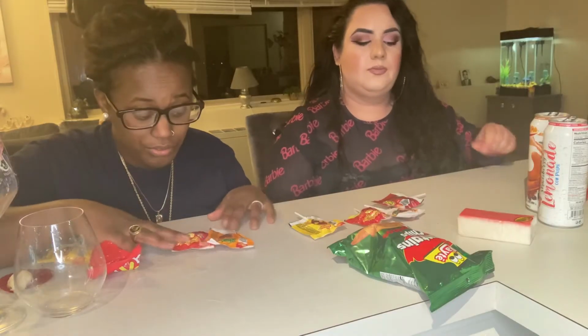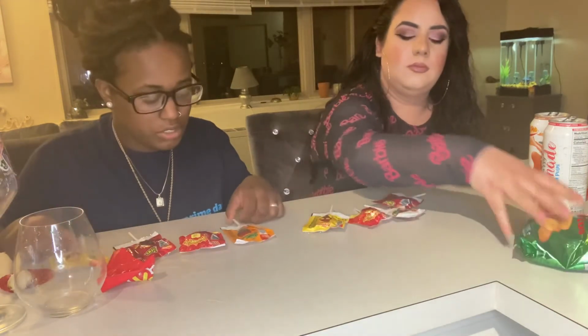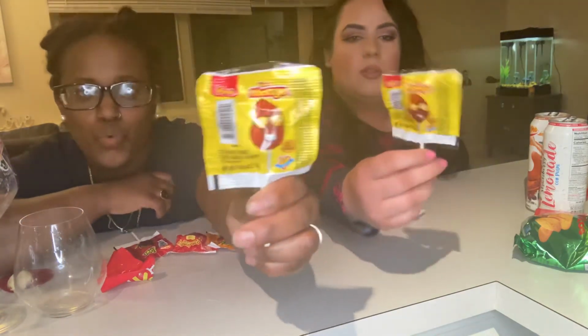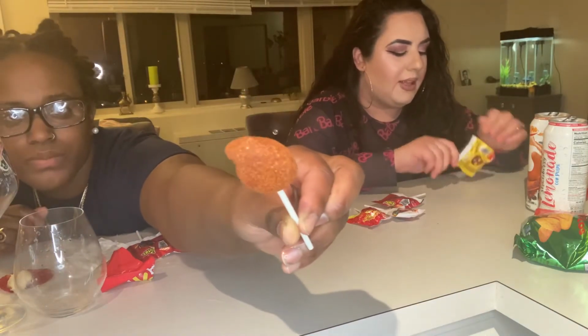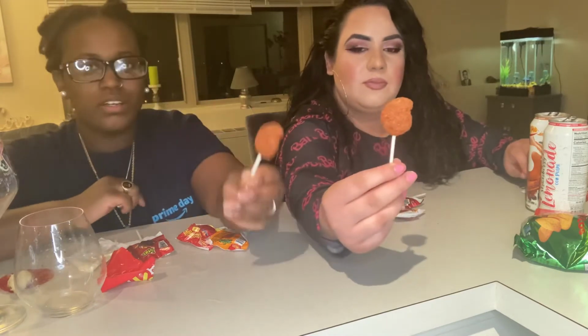A few moments later. Now we got all four of the lollipops. Which one do you want to try first? We got the chili powder. I'm gonna try this one. Okay, so that's the chili powder. You want a mango? Okay. Let me show them how it looks without. It looks like this on the back. So, cheers. It smells like tamarind.